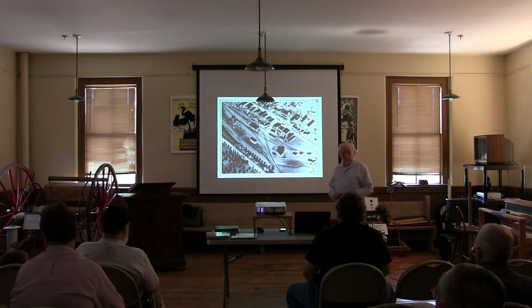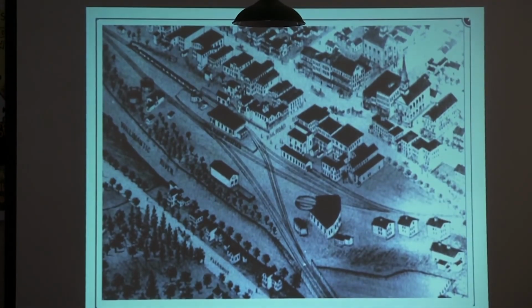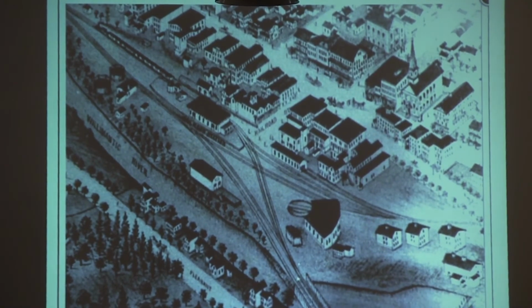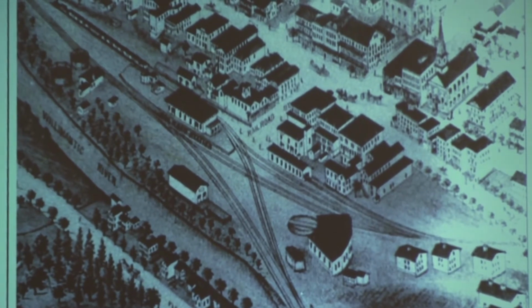The station was built by the railroad then, not by the town? Correct, even though it served two different railroads. Yeah, one of the railroads built it, and rented space or shared space for some consideration with the other railroad.